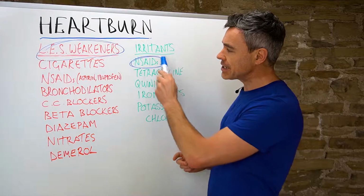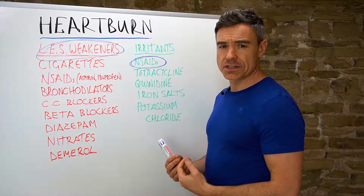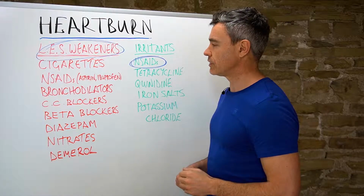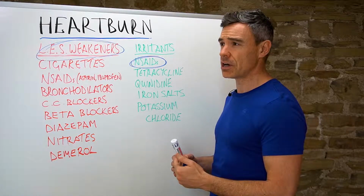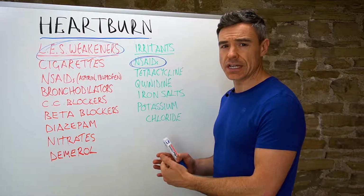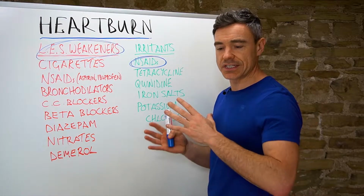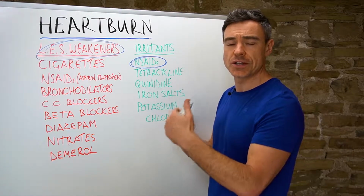Onto the irritants. NSAIDs we've already spoken about, but we can dive into them a little bit more. NSAID use can actually cause such severe damage in the stomach that it causes bleeding, and that is not a good thing. So we do have to be really careful with non-steroidal anti-inflammatories. Tetracycline is an antibiotic, and most people are not taking tetracycline all the time, although there are some situations in which it might be needed over an extended period of time. Quinidine is an anti-heart arrhythmia drug, so it helps to settle down and make the heartbeat nice and consistent without these arrhythmias or fluctuations and flutters.